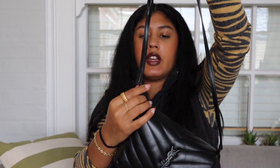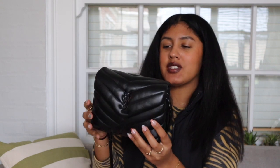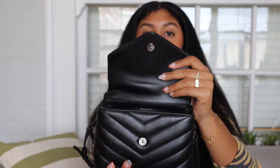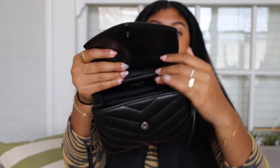Now, I love that the straps are also removable. I have not removed them. You can also make it into a wristlet, which I'm not a fan of because this bag is too big for me to wear as a wristlet. But yes, it has a front flap and you just open it up like that, and it has these two compartments.